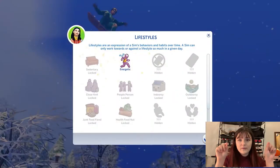We got a tiny peek of it in the newest trailer where you just saw it pop up on the screen. It looked to be a couple pages of different lifestyles. We didn't get to see anything for sentiments, which was kind of upsetting. I'm wondering if we will be able to edit these at all or if they are fixed with just the ones that it comes with, which is what I'm assuming at this point.